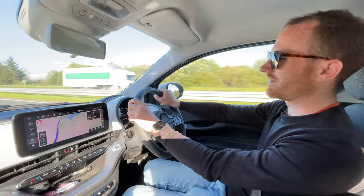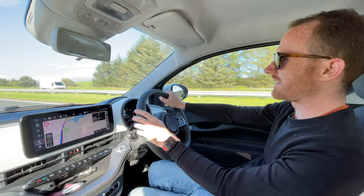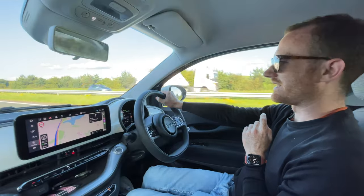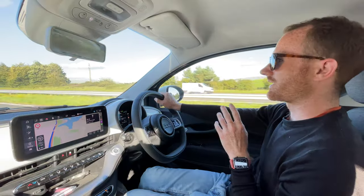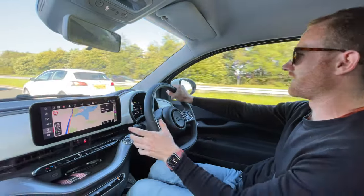We are at about 50% battery, and I thought this would be a good time to go over A Better Route Planner and how it works. So I put my destination in as Glasgow, and what it does is it calculates where I have to stop and for how long.